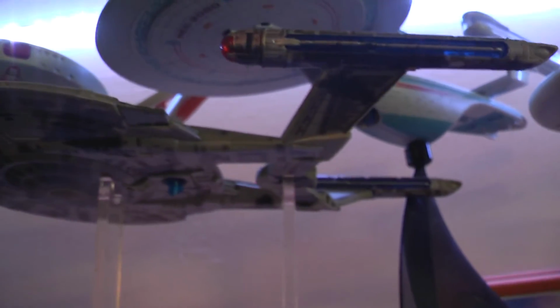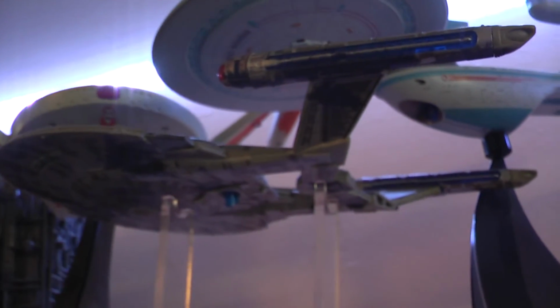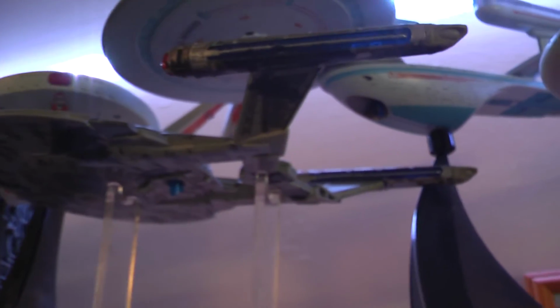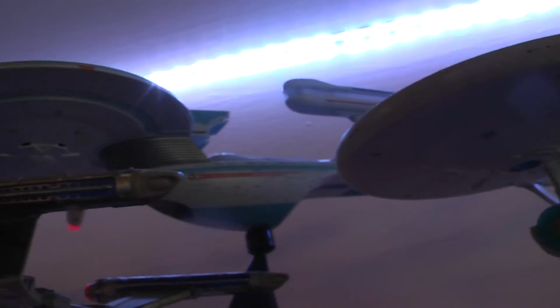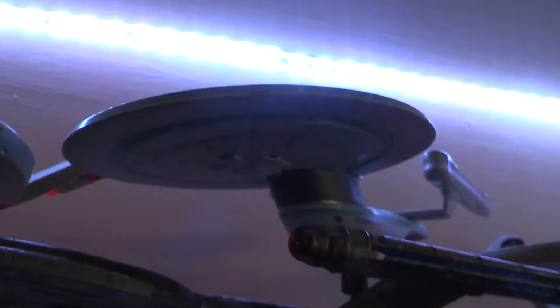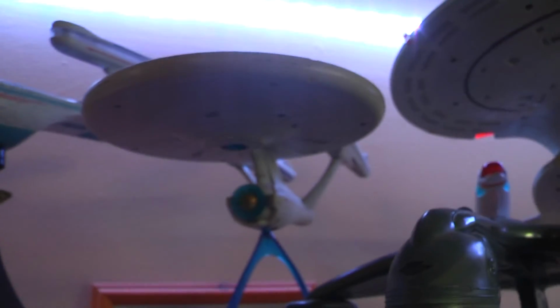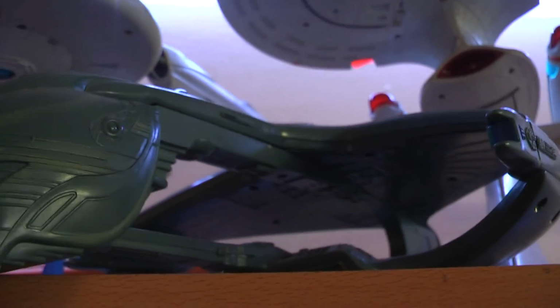So we'll go along there. The NX-01 Enterprise. Sort of half and half with that ship. I do prefer the conversion. Another Excelsior, I think that's the Enterprise one. As you can see there, going along. There's the Enterprise from the film. Not a big fan of that ship, don't like the nacelles, think they're horrible. As you see, we have the Romulan Bird of Prey.